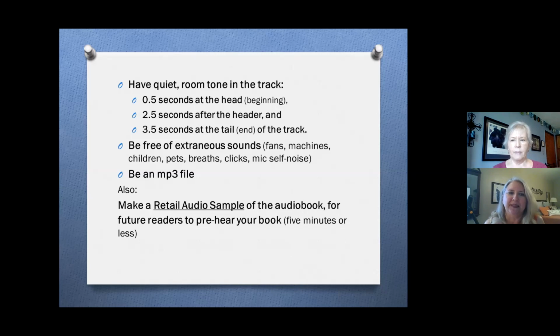Also, when you have finished with that and you think you're breathing and you're good, you need to take time to do a retail audio sample of the audiobook that you've just finished. This gives your future readers a chance to pre-hear, since they can't preview. And it needs to be 5 minutes or less.